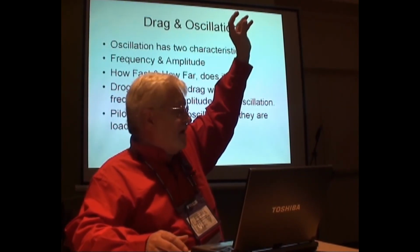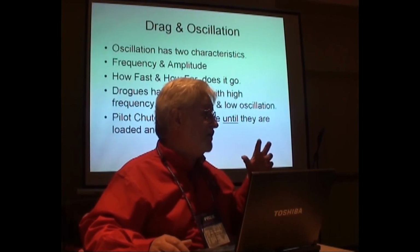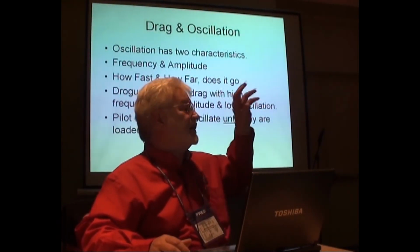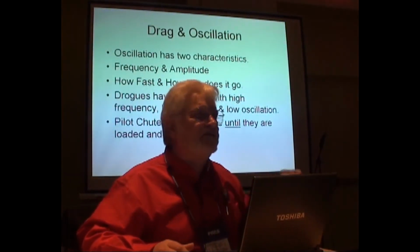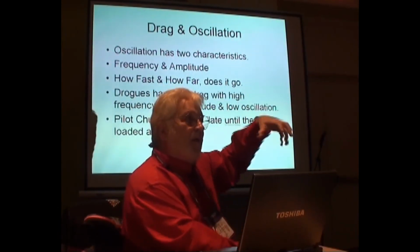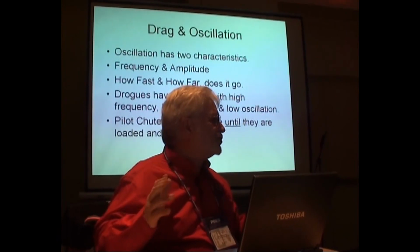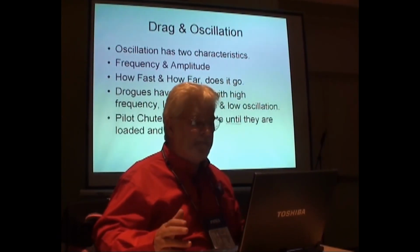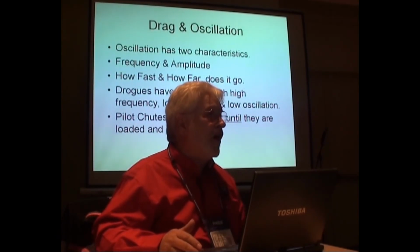They vibrate. Okay, pilot chutes don't do that because we don't load them. If you load a pilot chute, it's going to start oscillating violently. But pilot chutes never get a chance to get loaded because we put them out there, they anchor, and we pull away from them, and then they turn inside out, and we go on down the road. We don't get a chance to drag them at overspeed. So pilot chutes don't oscillate until they are loaded and in tow.